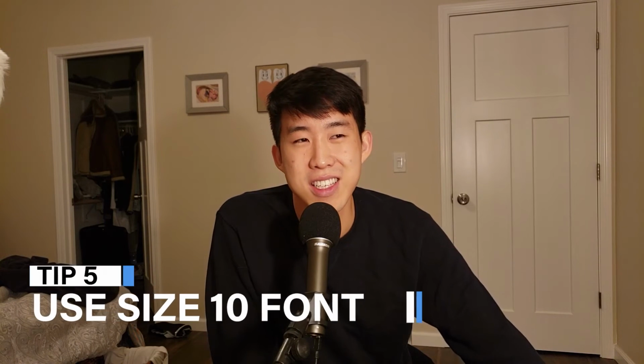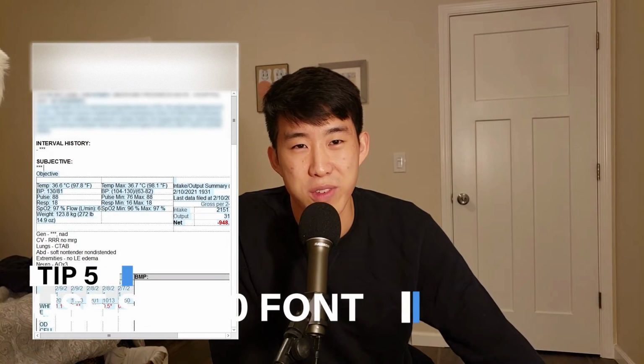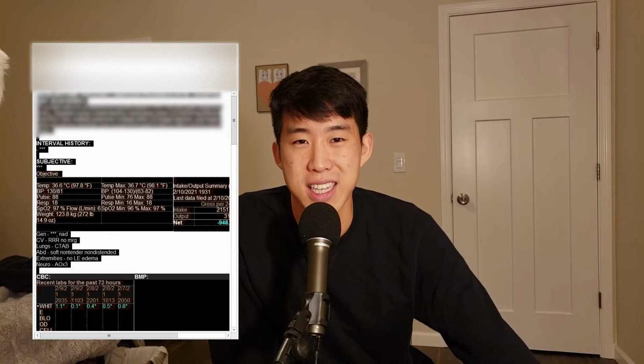Tip number 5 is to use a size 10 font. And this is something where I switched back and forth from different size fonts. You know, our default in the hospital is size 12. And if you can just look at this thing, it's massive. You can barely read anything. People can barely read anything, and they have to scroll extra because it's so big. And then I started to go to size 11, and that was a pretty nice jump. But recently I've gone back down to size 10. And it's so nice having size 10 because people have to scroll less, for one.